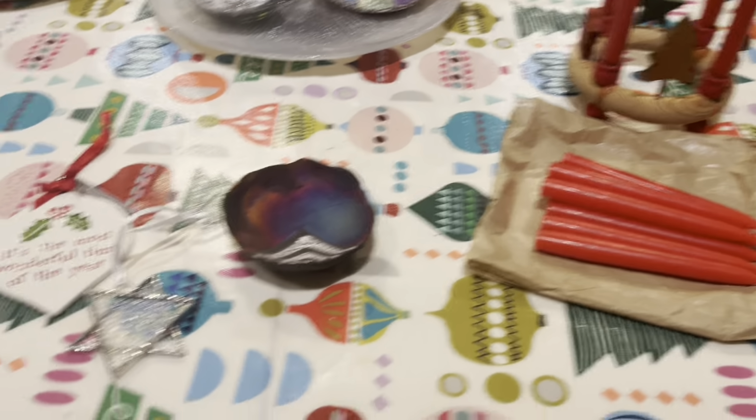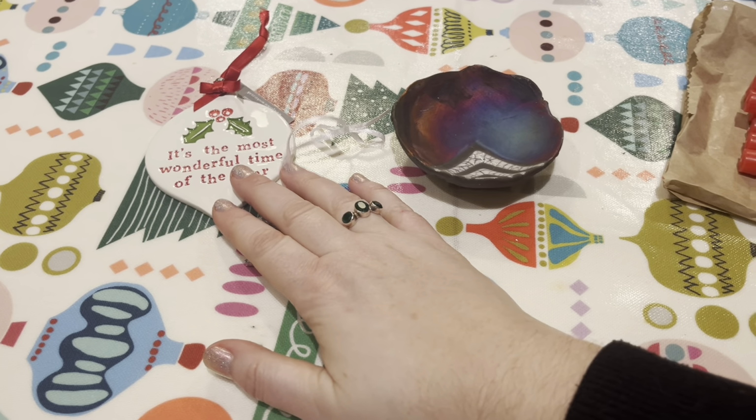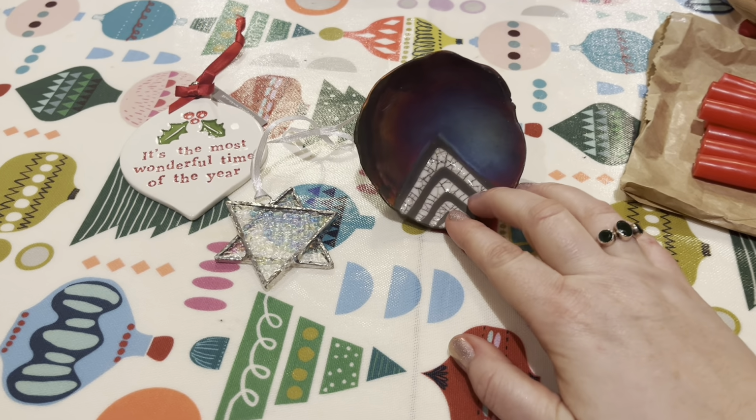So I'm going to put this on my tree, find somewhere lovely to put this, and then I'm going to make myself a nice hot drink and go and have a bath and an early night.